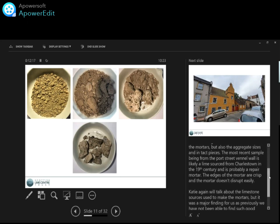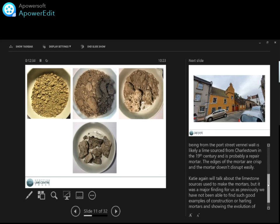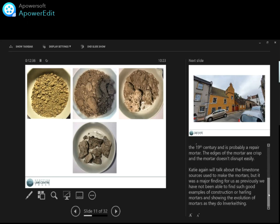So the most recent sample, like I said, from the Port Street Vennel, is likely a Charlestown lime. It was very close, and the components of the lime look very much like those which were produced at Charlestown. Katie will go into more detail about the limestone sources and the limes that were used here, but it was a major finding for us, as we previously haven't found such well-preserved or such a plethora of lime mortars, and in particular Harling mortars in a town, as we have in Inverkeithing, and it's really interesting to see the evolution of these mortars.